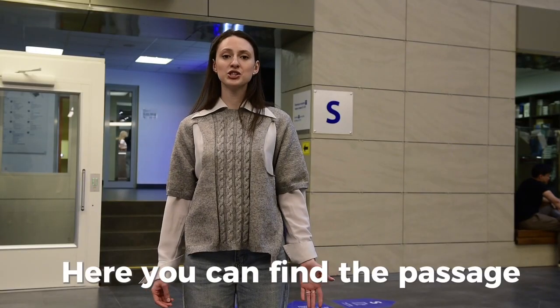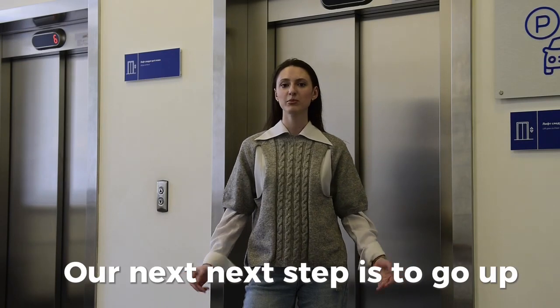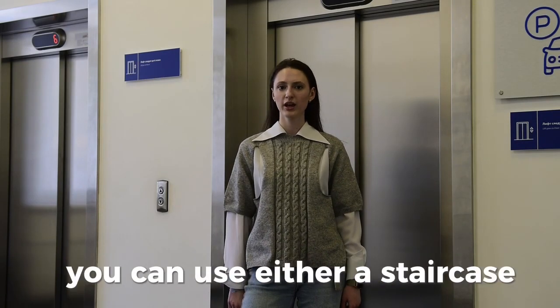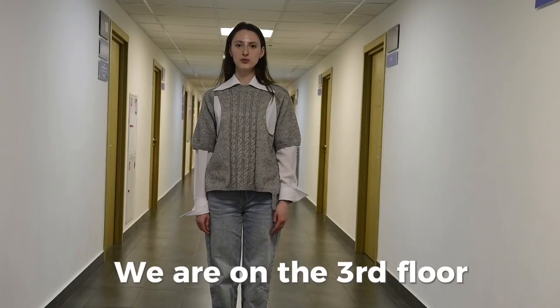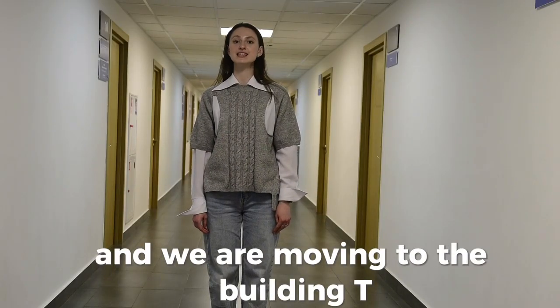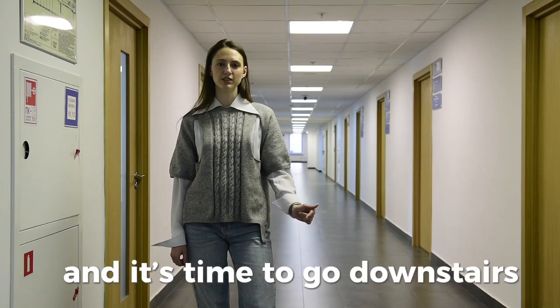Here you can find the passage to the Cultural Center through buildings T1 and T2. Our next step is to go up to the third floor. You can use either a staircase or an elevator. We are on the third floor and we are moving to building T. Now we are on the third floor of the building and it's time to go downstairs.